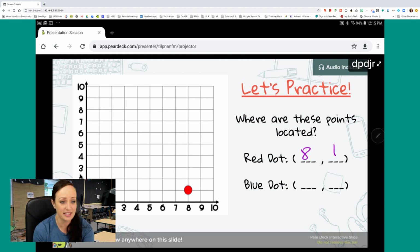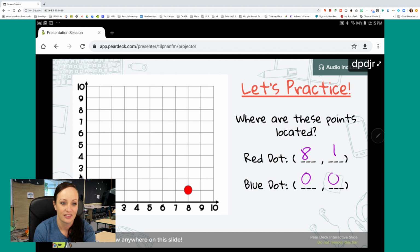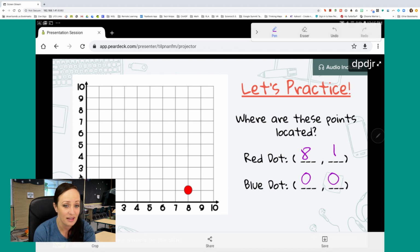And I know you can't see the blue dot. It's hiding behind my face, but when you do the Pear Deck, you'll see it. It's right in the intersection, which is the origin, which is technically still a point on this grid. So what would I write for the blue dot if it's right on that origin? I've had it on another previous slide, by the way. All right, blue dot. You can't see it, but it's at 0, 0.